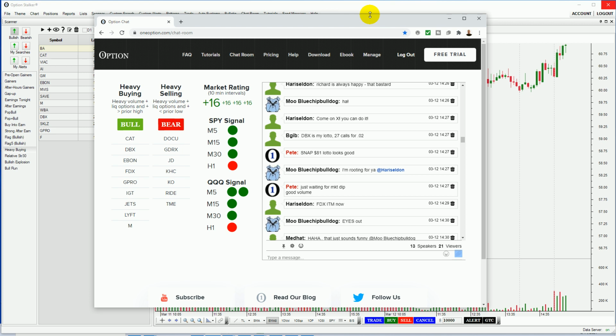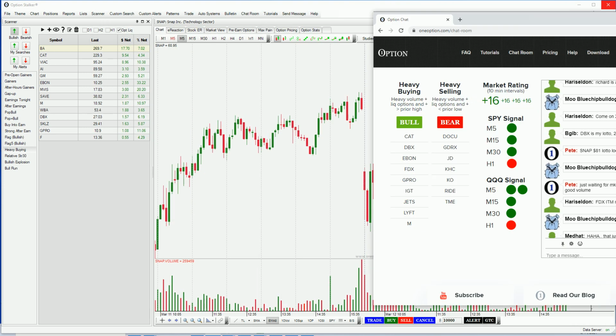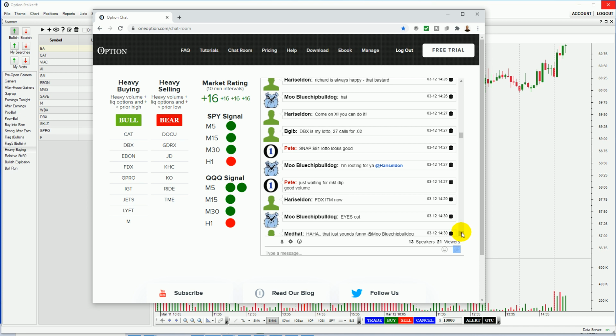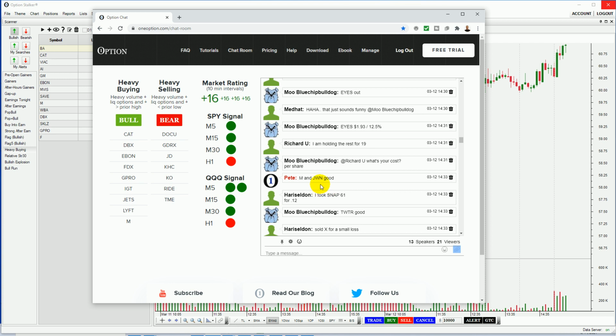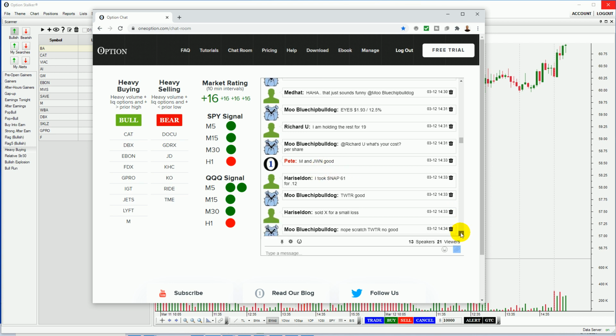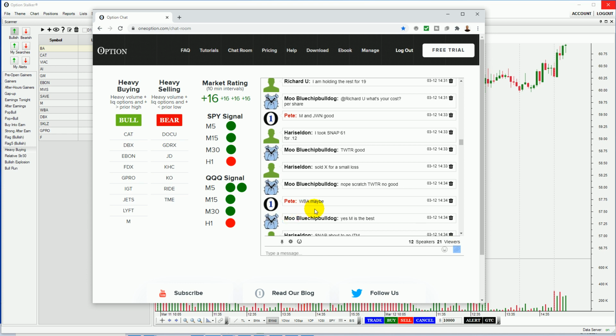This is Friday. I did not highlight 50 option lottery trades and pick one that happened to work out. I only highlighted two, three, four of them, I think. Let's take a look. Here you can see this is 33 minutes before the close. SNAP $61 Lotto looks good. We're looking for calls. Let's take a look at what SNAP did. Actually, let me scroll down and show you. I only had a couple of others, and you can see M and JWN look good, and WBA maybe.